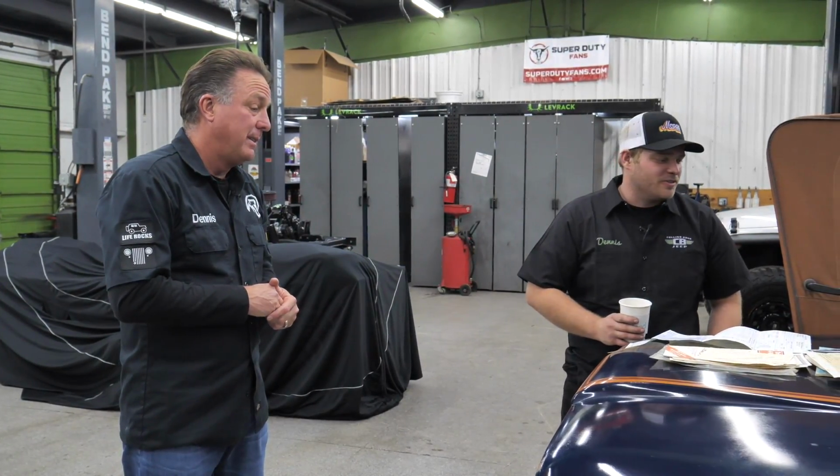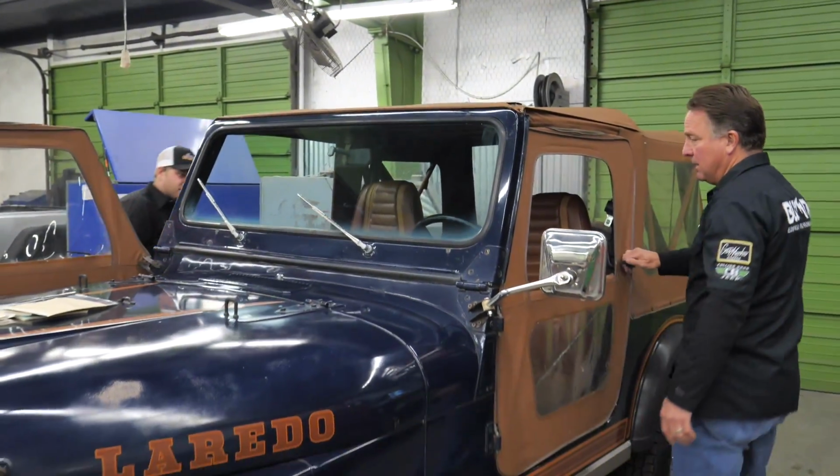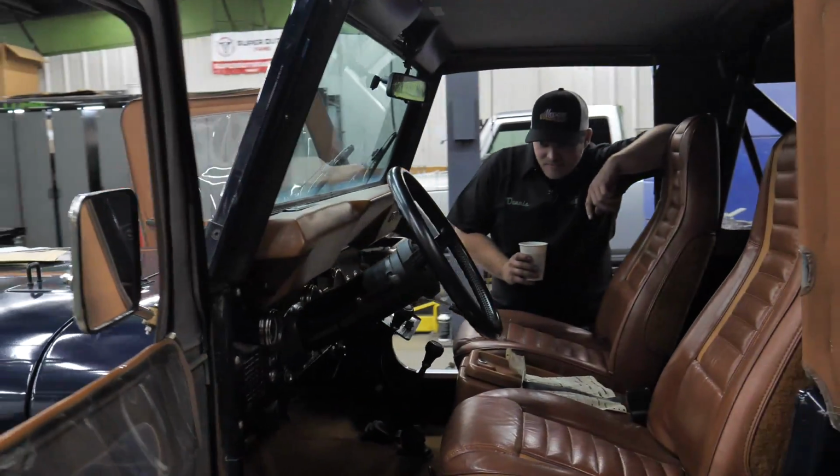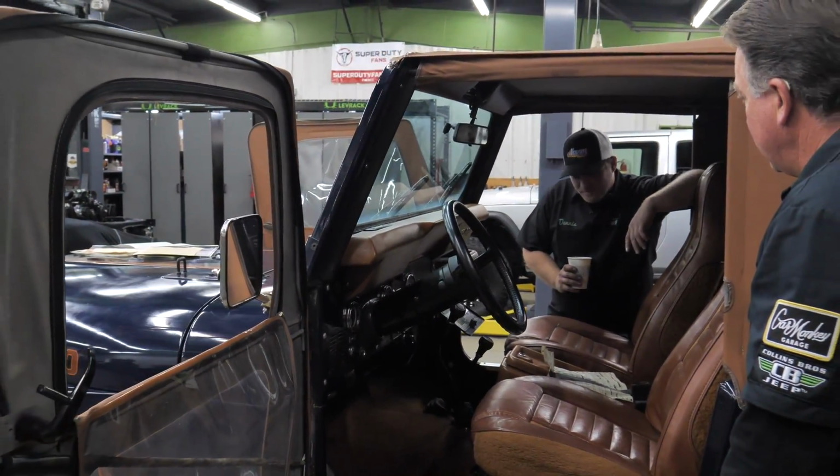But how many of those 740 were ordered with nutmeg interior? Yeah, it's really cool. Yeah, in these options. It's also a power steering, power brake Jeep, tilt wheel with a T5. I mean, blue with this nutmeg just looks awesome. So cool.